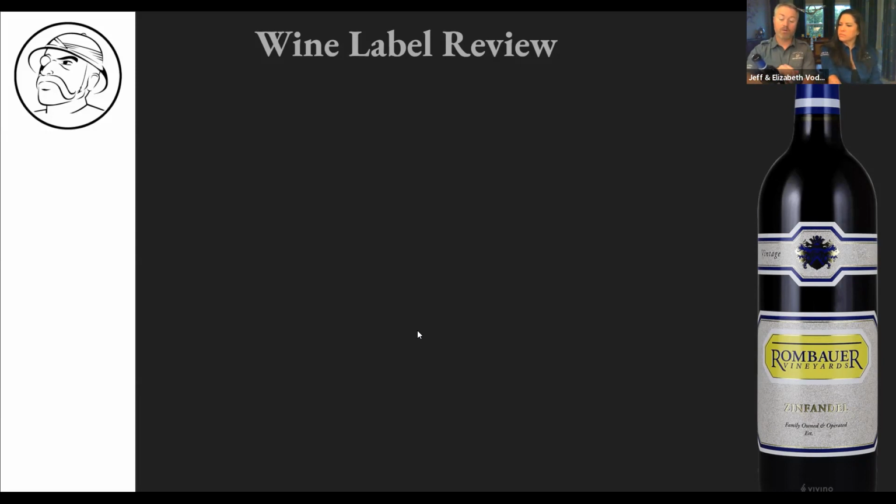So let's see here. Rombauer, vintage 2019. Okay, cool. Most things throw a vintage on. Zinfandel, family owned and operated. That's cool, right? Now, it's not the end all be all in any way indicative of good quality wine, but I do love when a family owns and operates the vineyard. They're really putting their stamp on it, and it tends to give me a feeling of more confidence. If it's not there, I wouldn't be unconfident, but it is a plus, right? So there's a +1 for this one.